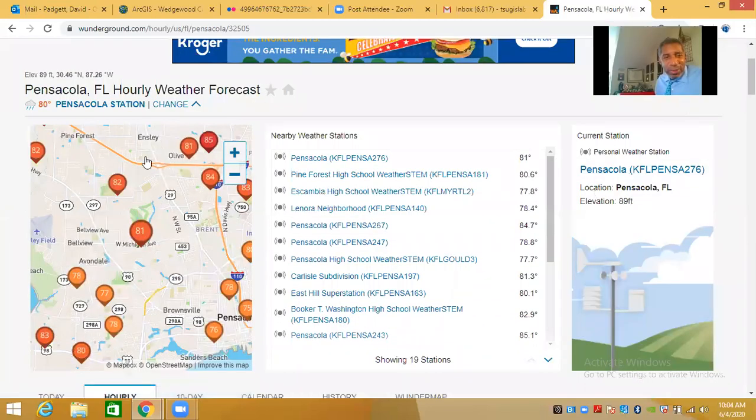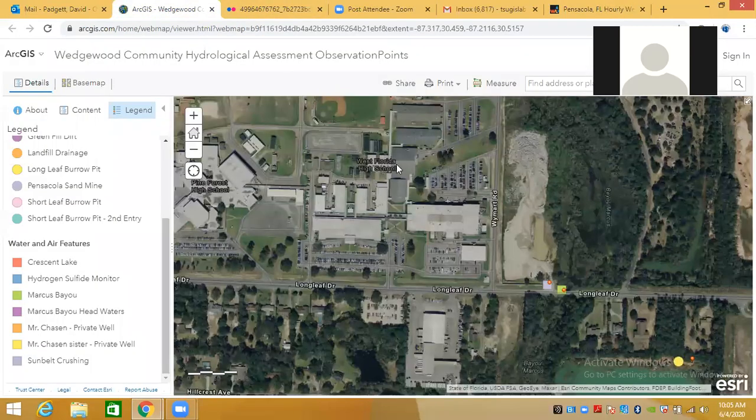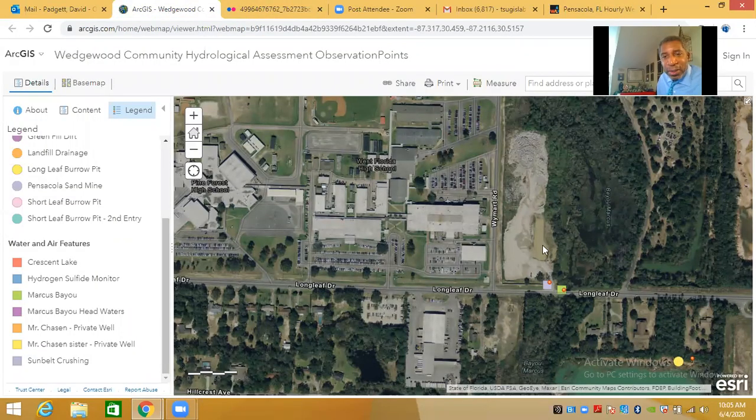Okay, so I see that it's southeast. That's good. So if you wanted to get closer, here are all the weather stations that are close. Yeah, so that can be done in a couple of clicks.